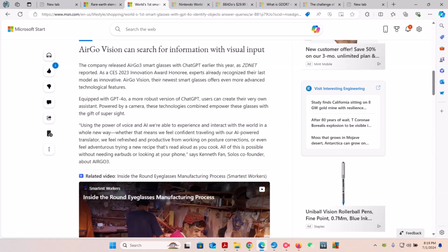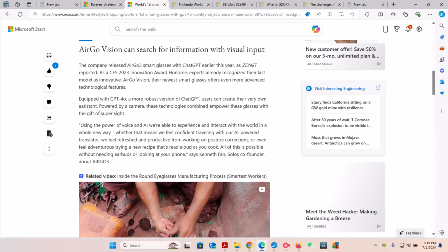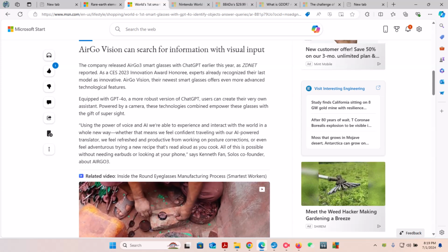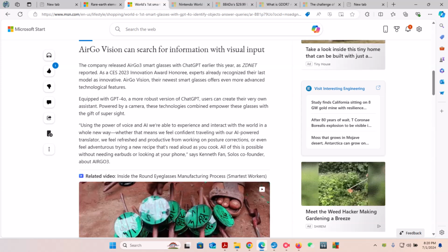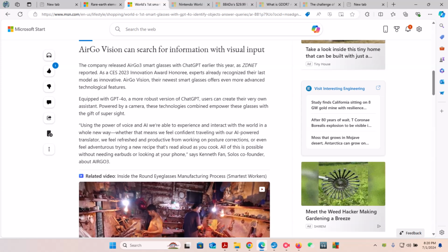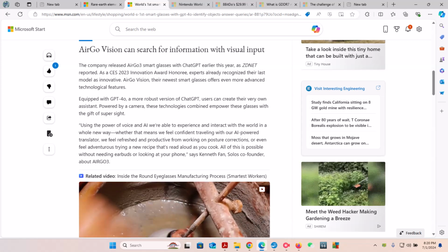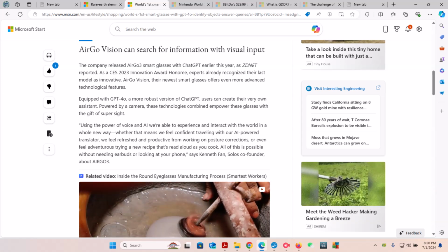And by the way, CES is an acronym for, that would be Computer Exhibition Service, I believe. Yeah. So it takes place in Las Vegas every year, and it's an exhibition of all the latest technology, both hardware and software.